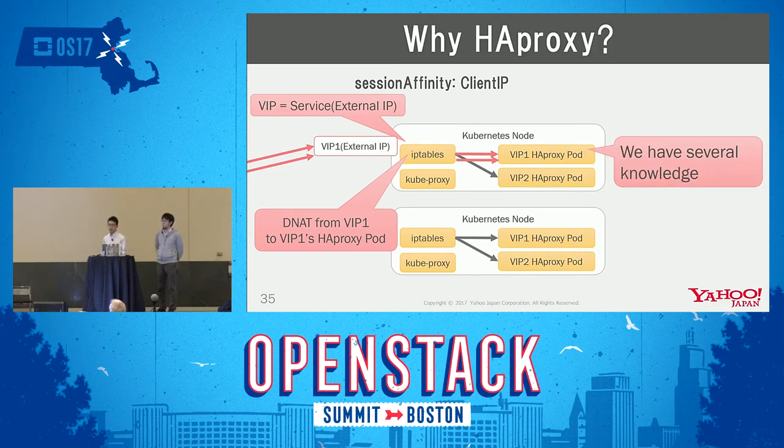In this system, we adopt HAProxy as the software load balancer for a simple reason. Because we have some knowledge about HAProxy in our environment. And we have little knowledge of operating other software load balancers.